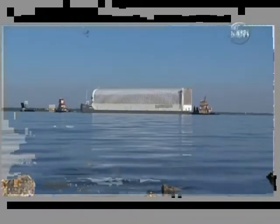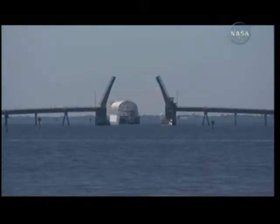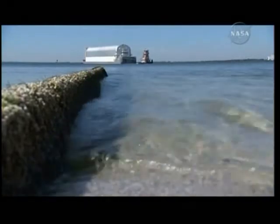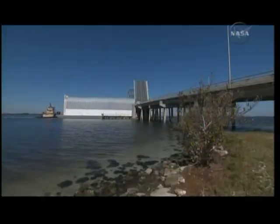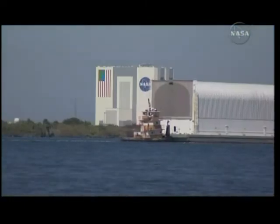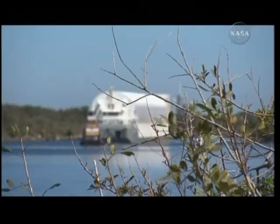Okay, here as you see, Pegasus is the barge that brings the tank from New Orleans, Louisiana, from the Michoud assembly plant. Pretty much one of the retrieval ships will bring it all the way out to the port, and then we use a couple of contract tugs to bring it through the rivers and the channels and get it here to the VAB at the turn basin at the vehicle assembly building, where we will offload it.